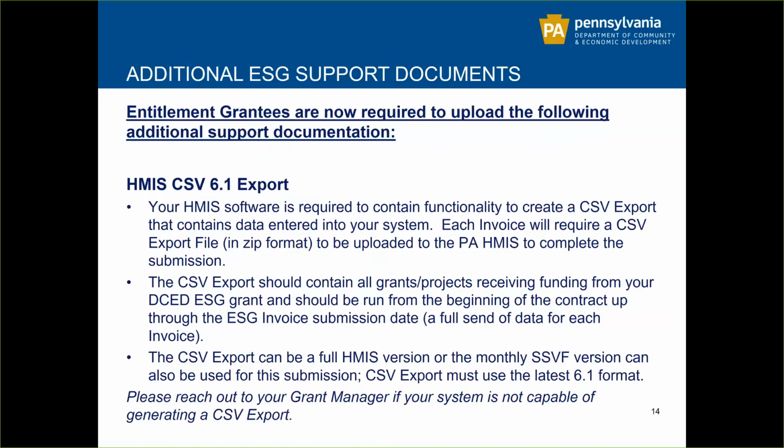because I know one of the popular versions is for veteran SSVF programs. They're required to do a monthly 6.1 CSV export to the VA repository. If your system can do that, the CSV export will work perfectly. So that's the kind of export that we're looking for, and it does need to be in the latest 6.1 format. So please reach out to Grant Manager or DCED if your system is not capable of generating the CSV export, or you have questions on it, and we'll try to provide some more specific information for it.